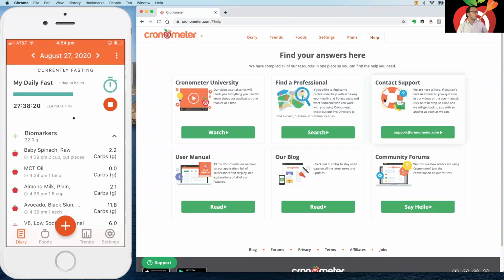Then if you go to, so here's our support link, one of our many. We have a user manual, extensive documentation, all the functions in the app. You can go there. We have a blog where we post some content here and there, and we have a community forum. So we have a lot of users who've been with us for a very long time. They're always open to help. So definitely check that out if you're confused on certain things too.